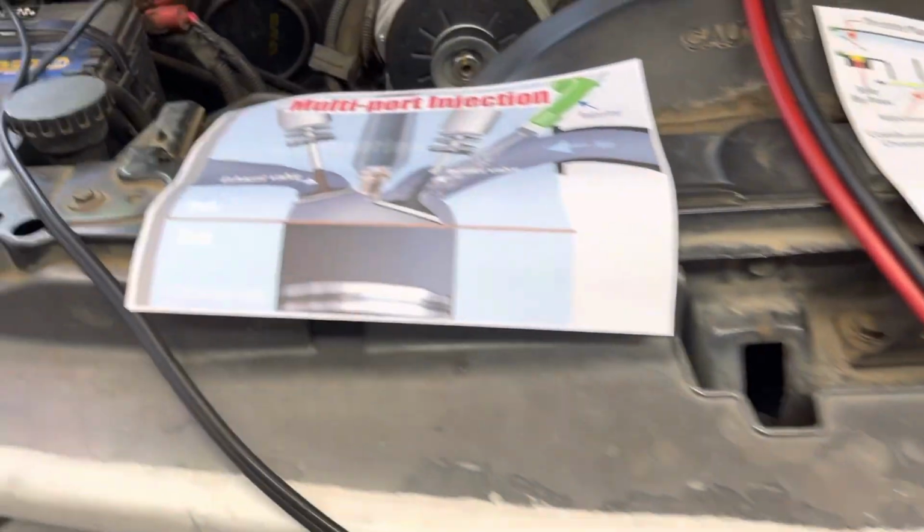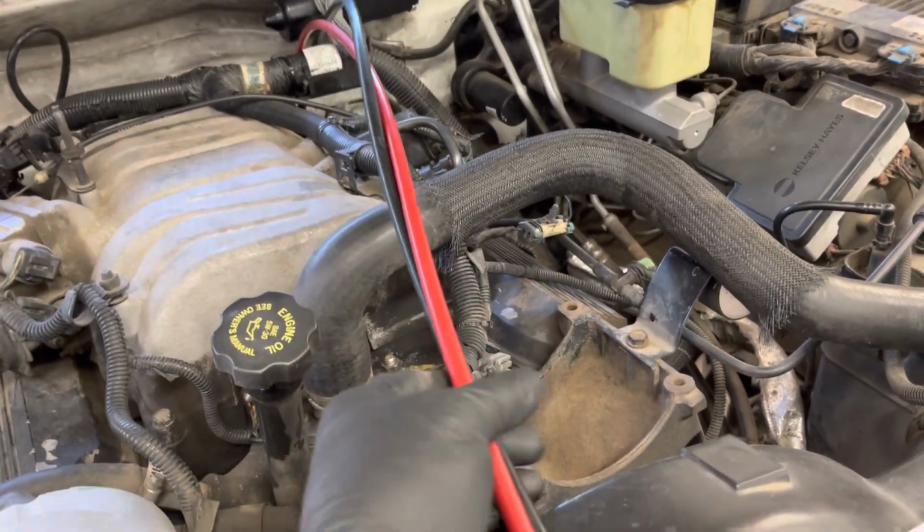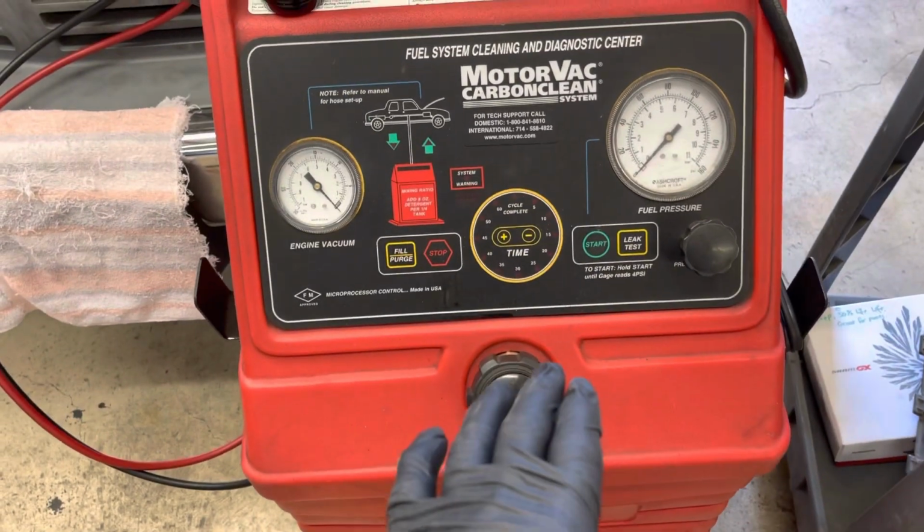Let me show you a cool setup I've got here. So number one, it hooks up to the fuel system. The red is your input line. Black is return. They say to run it for about 30 minutes or so. I like to run them longer.